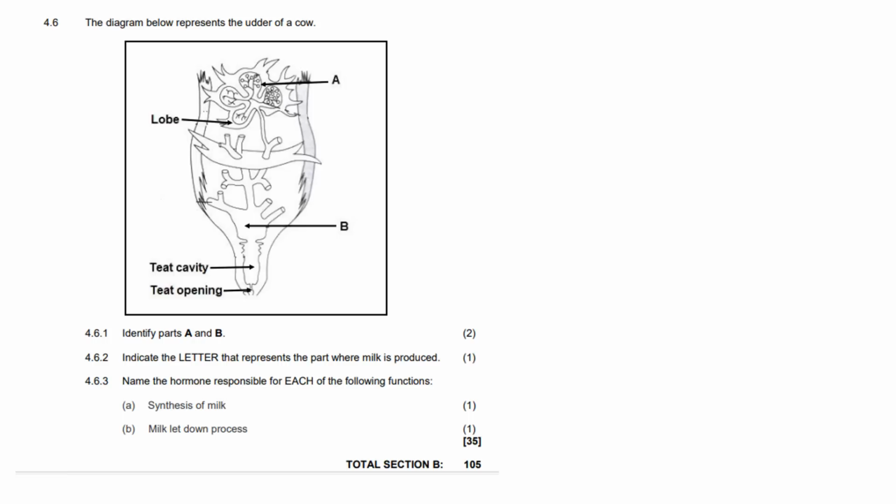So let's go to this one. This is the last question. Now the diagram below shows the udder of a cow. I've got labels A and B. We're asked to label part A first. Part A is that part in the lungs there, which is the alveoli. That part that you get in the lungs is just the alveoli.